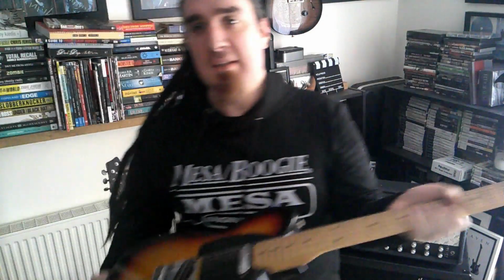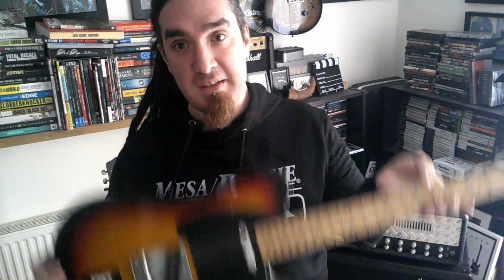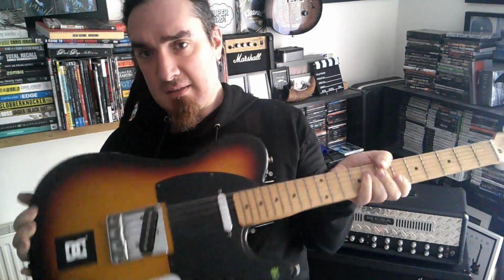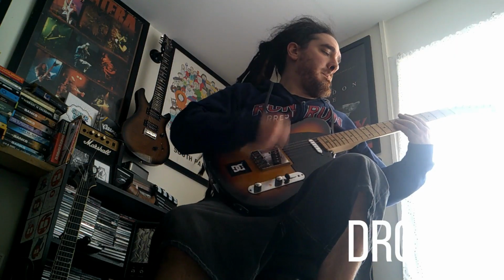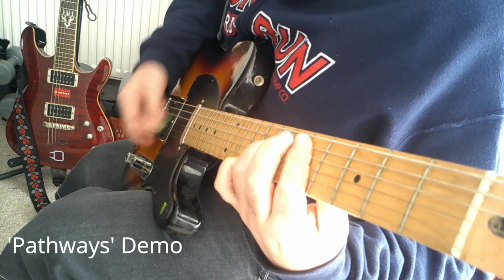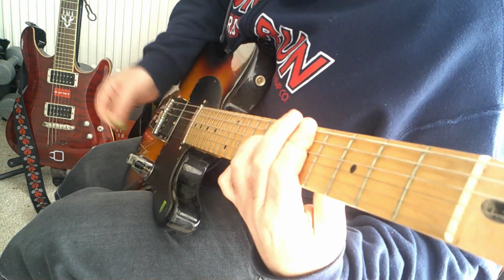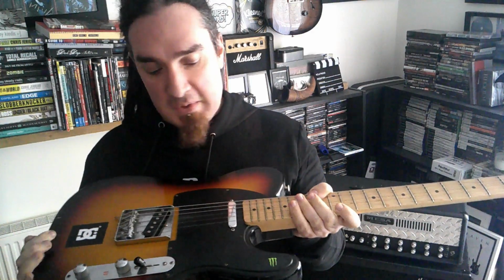So, this right here is my very first one. The very first guitar I got for Christmas, I want to say '97, '98. It is a Telecaster replica. I think the brand is Vintage. Yeah, it's a good first guitar to learn on.